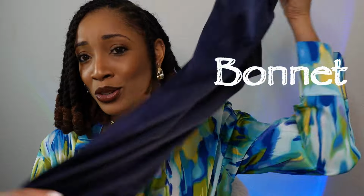And now the last thing you need is a good bonnet. Bonnet gang, stand up. A good bonnet. My hair is a little bit longer, so I do have the extra long one, which works perfectly because when I try to wear the short ones with my long locks, by the time I wake up, it's on the side of the pillow next to me.